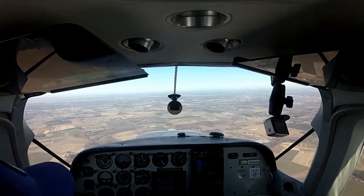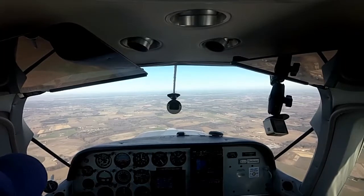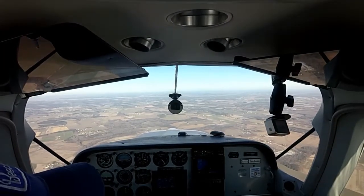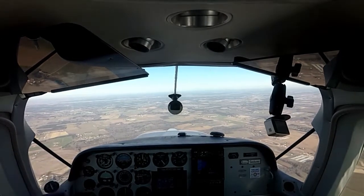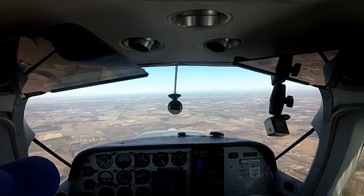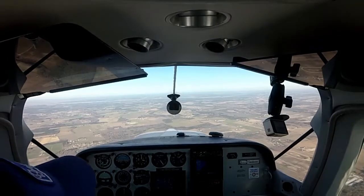Okay, we're going to land on runway 34. Right now, not looking like much traffic in there. But if you don't get to Cambridge early, the church crowd makes a mighty long line to eat. So it's good to always try and get in a little bit early.